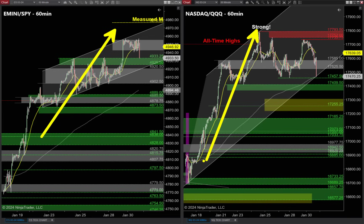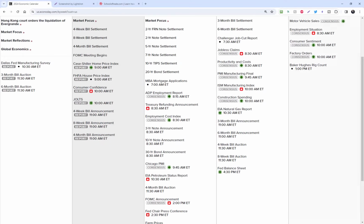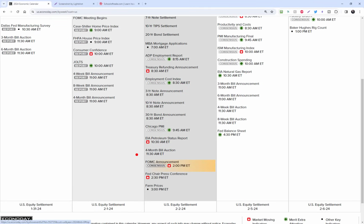Before we go to clue number two, though, let's double check our schedule for tomorrow, because tomorrow is another busy day. There are two things on my radar. The first thing tomorrow is we have a big block of news, 8:15, 8:30 tomorrow morning. We have the ADP employment number, but most importantly, the quarterly Treasury refunding announcement. We saw a taste of that yesterday afternoon. That'll be coming out tomorrow at 8:30 Eastern time. And the ECI number, the employment cost number, is also a very big potential market mover. That's the first thing on my radar tomorrow, and hopefully that will get us moving ahead of the FOMC announcement, which is the second thing tomorrow, at 2 o'clock Eastern time.